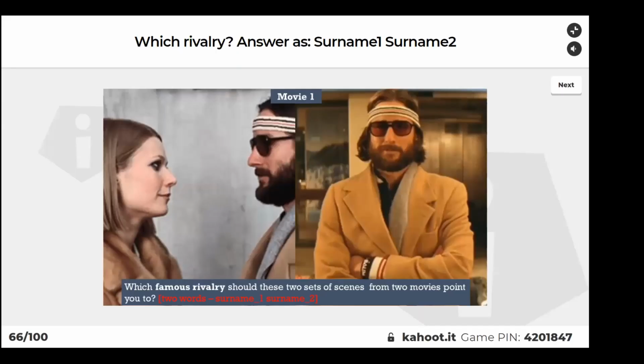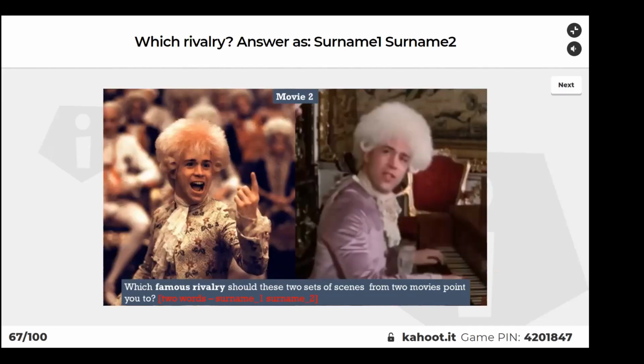Okay, so I'll show you two slides. This is the first slide, two scenes from the same movie. The next slide will again have two scenes from another movie. And you need to give me names of two people who constituted a famous rivalry. So this is the first movie. This is the second movie. Give me two surnames, famous rivals.